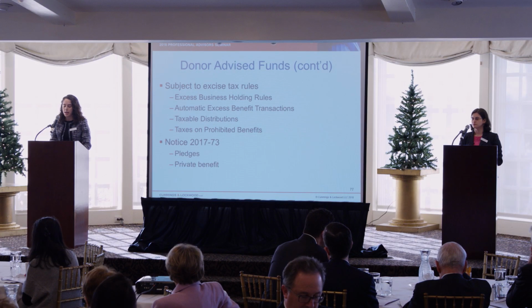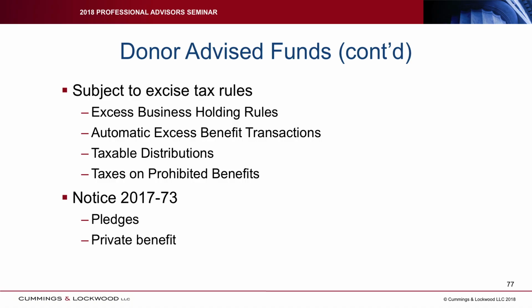Now, when donor-advised funds first came out, there weren't a lot of restrictions on them, there really wasn't a lot of IRS guidance, and there really weren't a lot of excise tax rules. So they were really seen as a private foundation without the headache. Since then, the IRS has issued rules surrounding excise taxes to donor-advised funds. So we've listed some of them here, and some of them are the same rules that apply to private foundations. Some are more strict than those that apply to private foundations, and some are less strict.